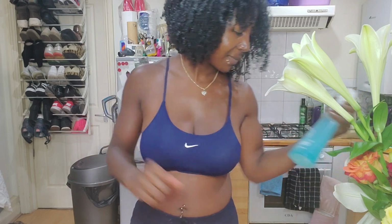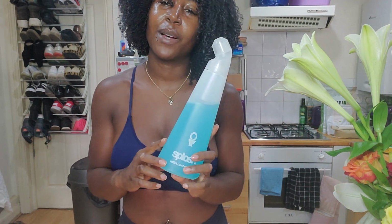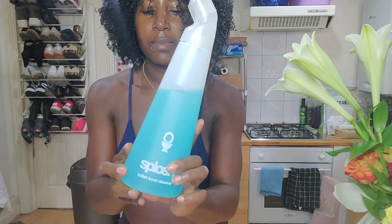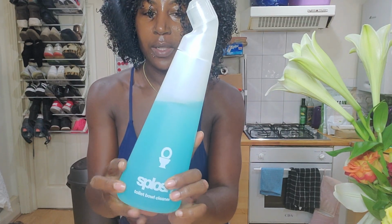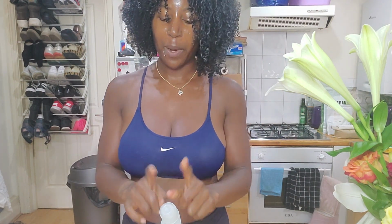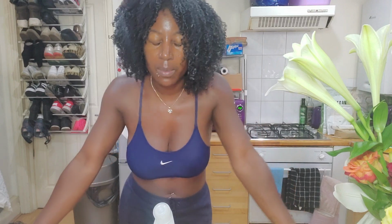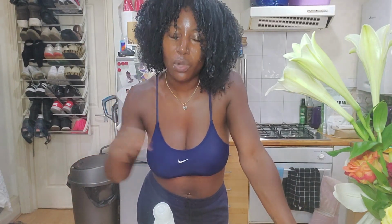Oh, this, when I found this, I was so happy when I found it. It's a toilet rim cleaner. So you know when you just go like that in the toilet. I don't know why, but before I found this, it was kind of when I started my journey of wanting to be a bit more sustainable and stuff. And I was like, I wonder if you can get reusable toilet bowl cleaners.